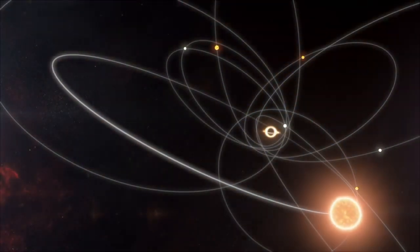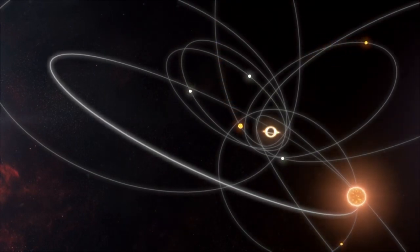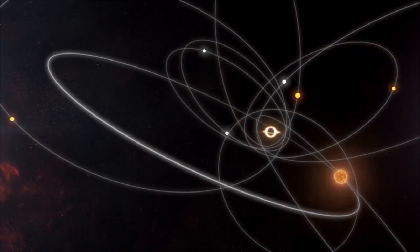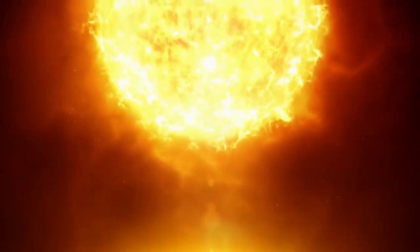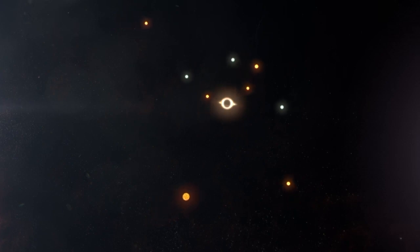The supermassive black hole's powerful gravity accelerates the star to 17 million miles an hour. That's fast enough to travel from New York to LA in half a second. But it's not the star's speed that excites scientists. This is a great star because it's on an elliptical orbit that takes it fairly far from the black hole, but every few years it passes right above the supermassive black hole.